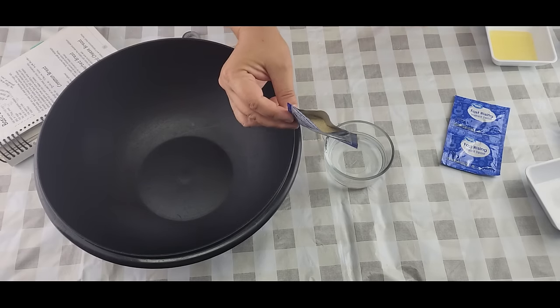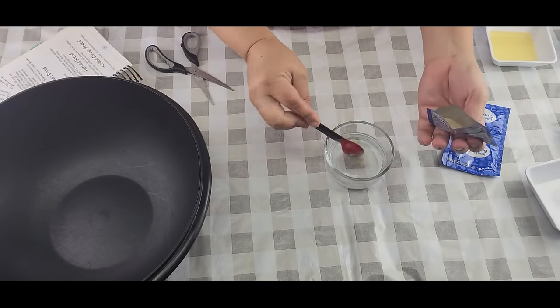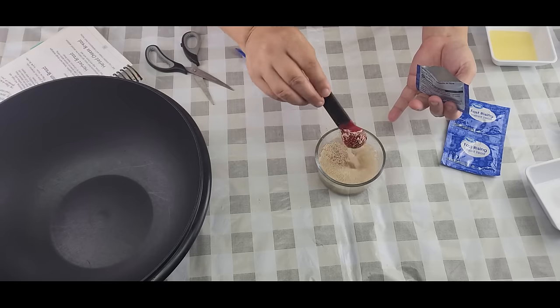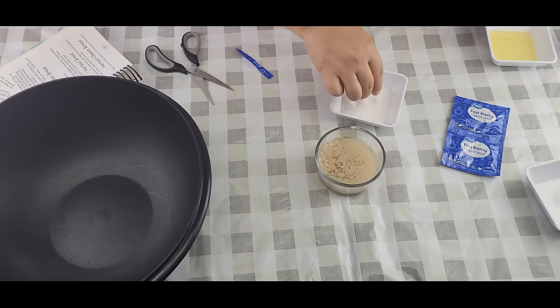And I'm gonna do a teaspoon and a half. I'm gonna only use a teaspoon and a half. I think it's like 2 teaspoons something. So a teaspoon and a half. And I'm just going to let it there. I like to put a pinch of sugar just to help it out.